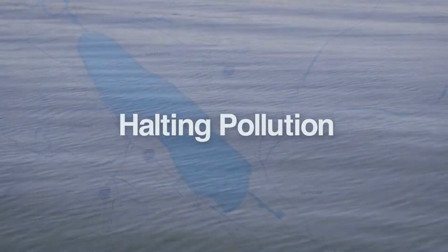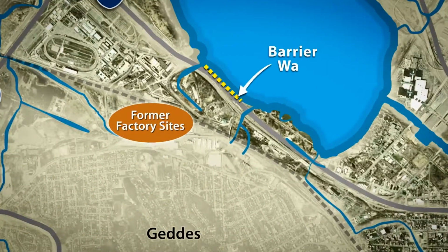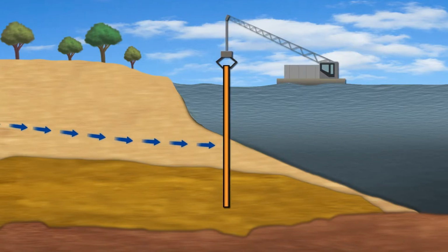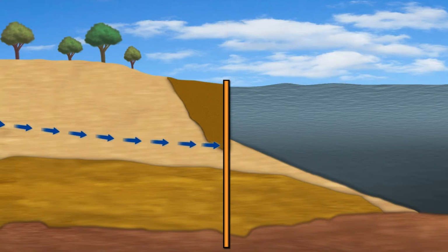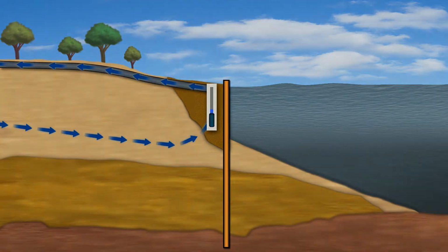The plan was made up of 4 key steps. Honeywell started by cleaning up former factory sites and building a 1.5-mile-long underground steel barrier wall, up to 77 feet deep, as well as an adjacent groundwater collection system. The wall and collection system intercept contaminated groundwater from those sites so it can be treated to meet the standards of the New York State Department of Environmental Conservation before it is returned to the lake.